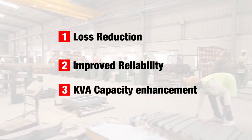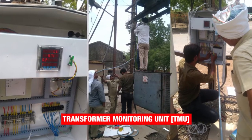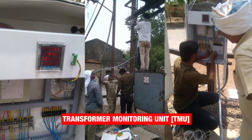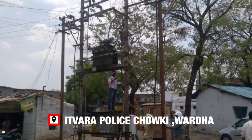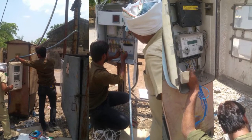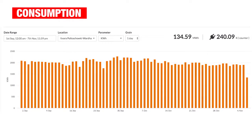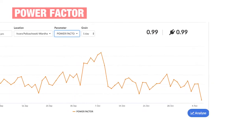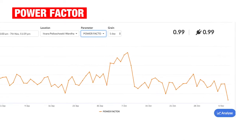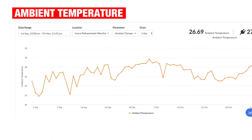3. kVA capacity enhancement. Post-field installation of active repair DT, a transformer monitoring unit, a TMU, was installed to capture continuous performance of repaired DT. TMU includes an energy monitoring unit on the LT side and a temperature monitoring unit for the transformer. The energy monitoring unit consists of an energy meter connected to the CTs on the LT side.